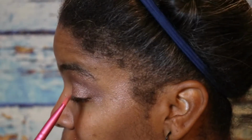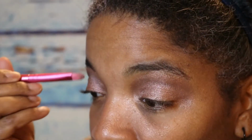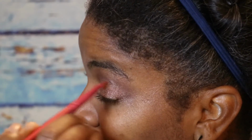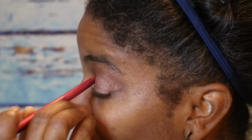I need some variance here. When you do an eye look like this, it's almost like another eyeshadow look that can be used for the holidays with the glitter. I need some more color because it almost looks like the other one I did, and I'm trying to look a little different. So let's do something else with something else.